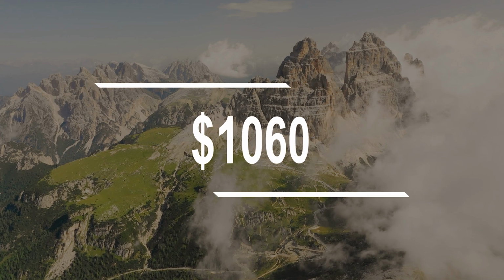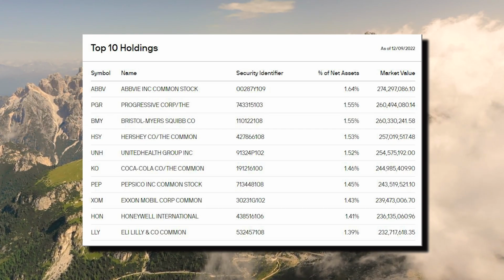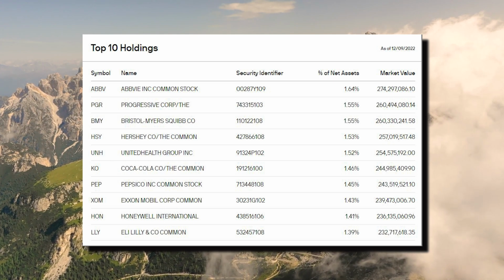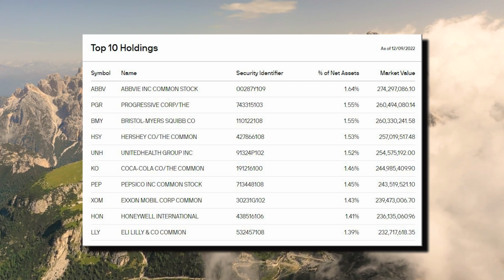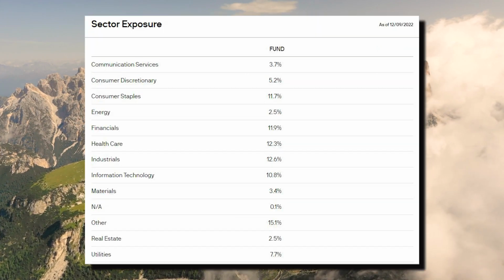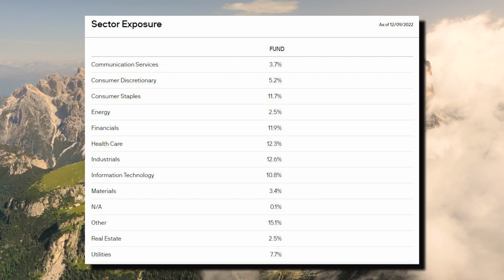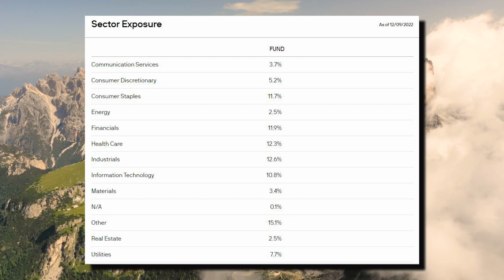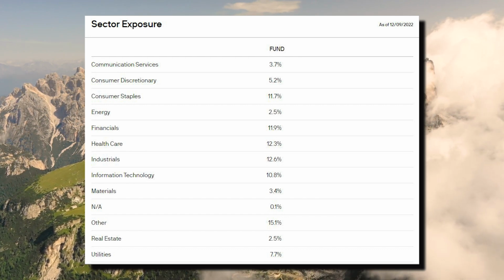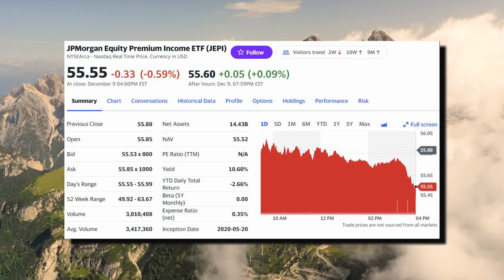or $88 monthly. Out of the 125 companies that it currently holds, within its top 10 are companies that everyone has heard of, such as Exxon, the oil giant, Pepsi and Coca-Cola, the beverage companies, and United Health Group. JEPI encompasses most sectors, but the top 3 sectors that it currently holds are industrials at 12.8%, healthcare at 12.1%, and consumer staples at 11.6%, and has a total net asset value of just a little over $14 billion.